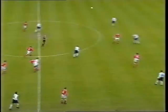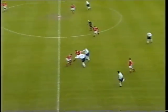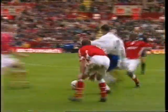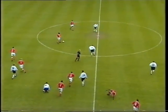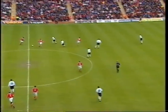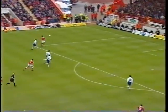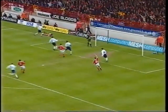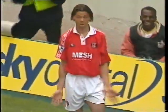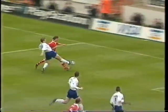Fairly scrappy start to this second half, in all truth. Charlton desperate for the win here, and Leeds for differing reasons. Pringle, surrounded though by white shirts, does well to retain possession. Hunt, oh, nice touch from Andy Hunt. Now Pringle, can he get a shot in? Martyn Pringle goes down, and the referee gives a penalty. Martyn Pringle wins a penalty.